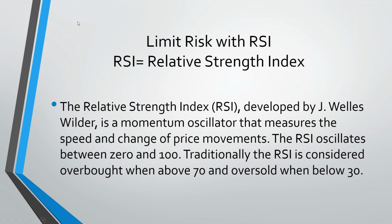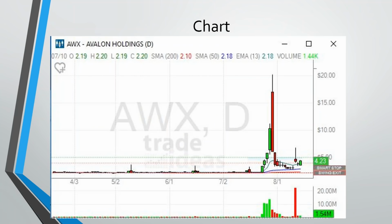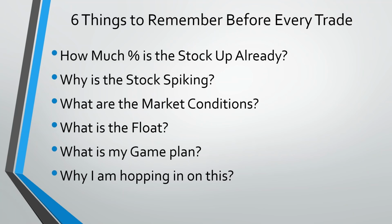What else do we want to look at here, ladies and gentlemen? We want to be looking at why the stock is spiking, right? First off, we don't want to buy a stock if it's up this high, but why is the stock spiking? Why is it even up this high? The stocks have to be credible. There's only two things you can do. Either A, we have a chart pattern, or B, we have news.